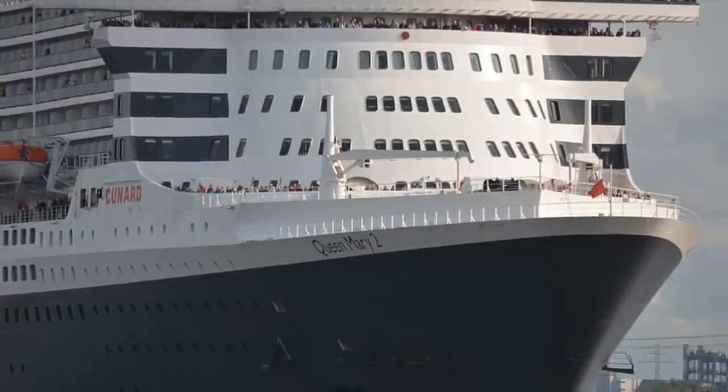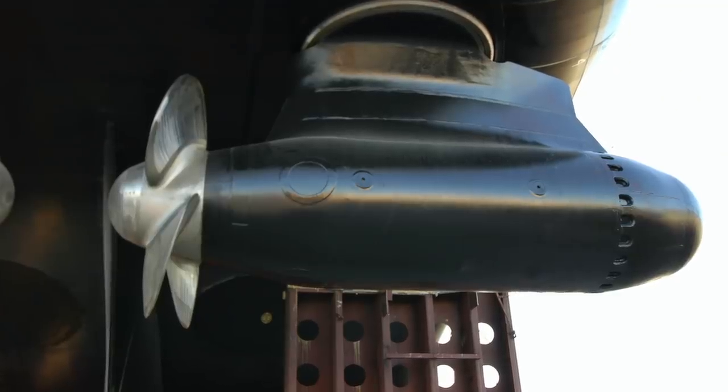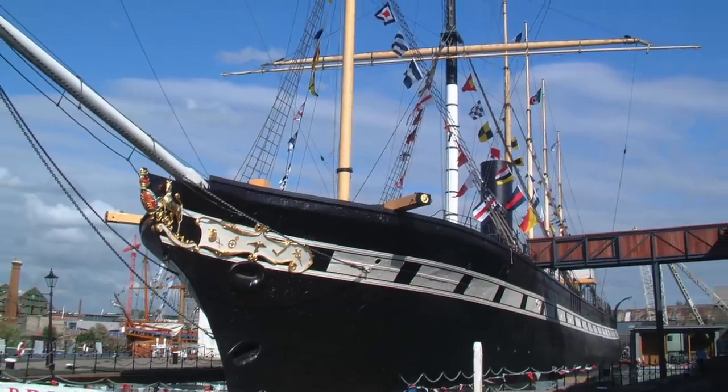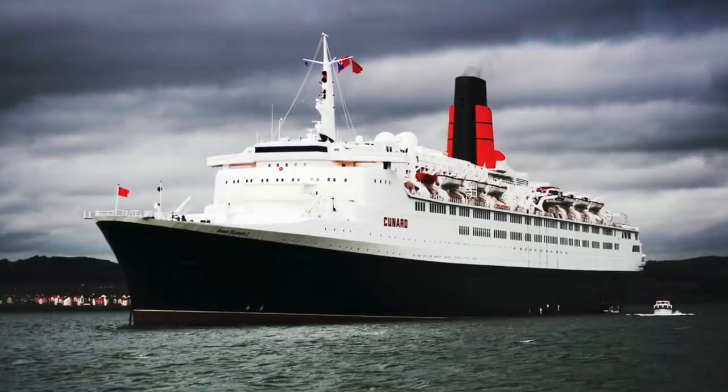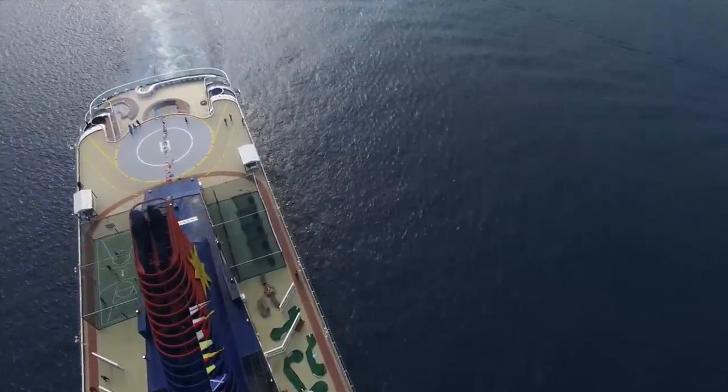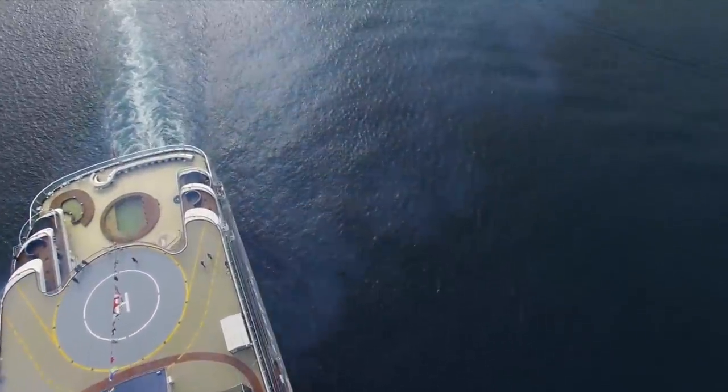Yes, there have been incremental improvements since, and traveling aboard the SS Great Britain is a far cry from traveling aboard, say, late 20th century liners like the Queen Elizabeth II. But at the end of the day, ships today are still constructed of steel and driven by screw propellers.